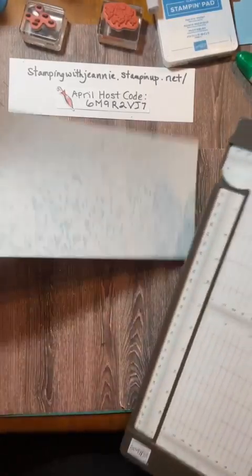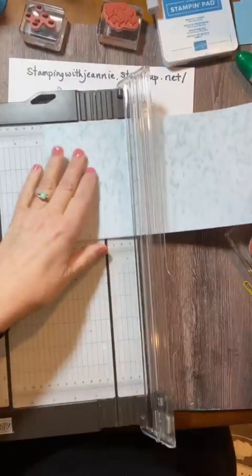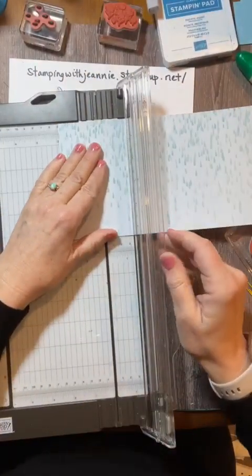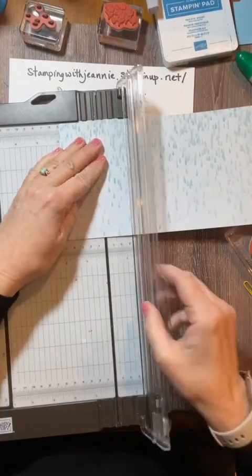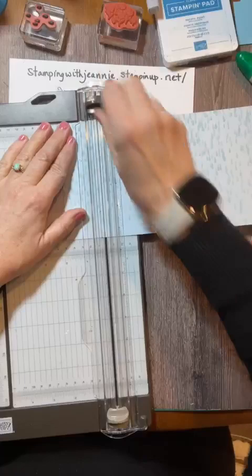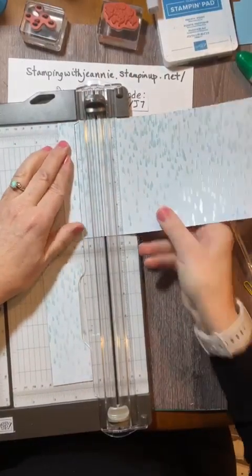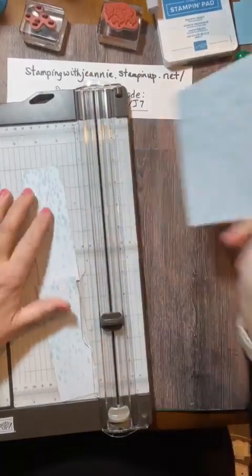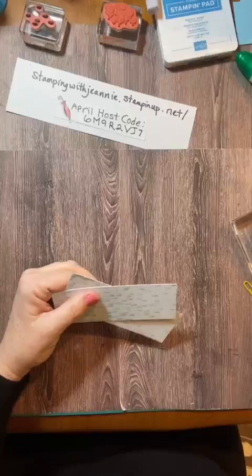I have here a piece of the cardstock. This is 5 1/4 inches wide. And what we're going to do is cut it at 1 7/8. So like I said, the flaps are 2 1/8 inches. This is 2 inches less. Let's do that once. Do that twice. There we go. Set that aside before I lose that.